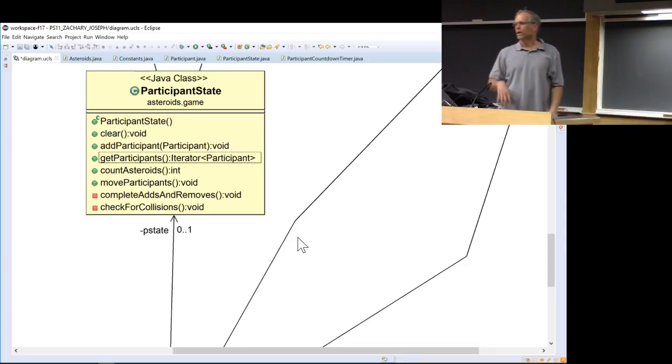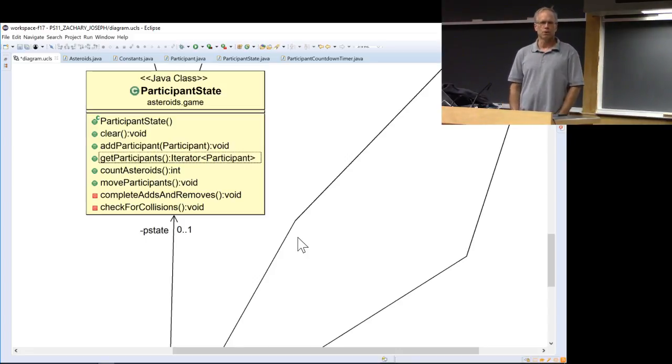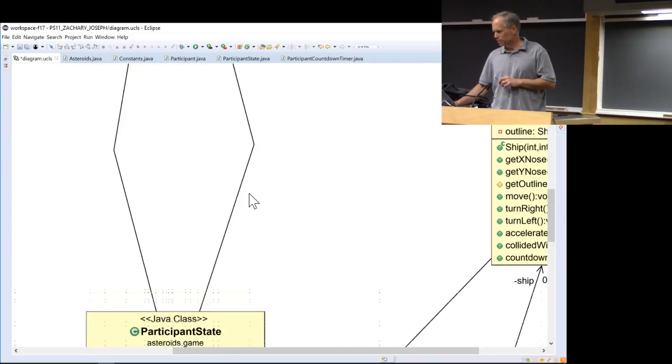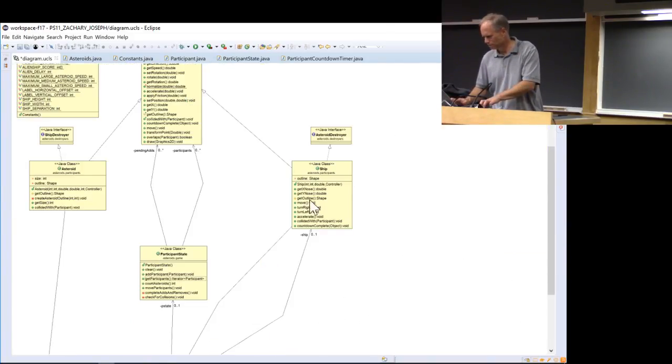I probably should have done it that way instead. Get participants will return you an iterator over all the participants, and you can write a for each loop that consumes the iterator. So you could add code to count the bullets without having to modify participant state. If I do this again, I'll take that count asteroids out and put it somewhere else. So yeah, adding methods is probably not a bad thing, that's okay, but modifying the class by modifying the methods is kind of scary. Okay, so don't do it.